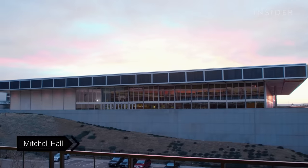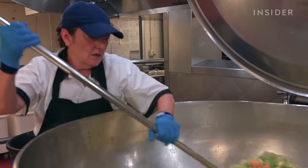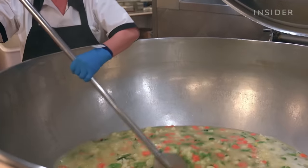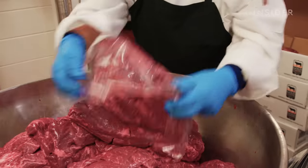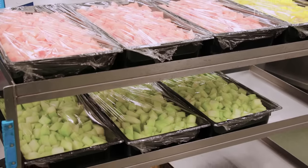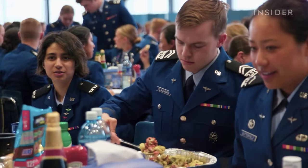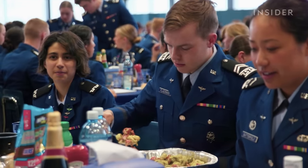Mitchell Hall has an annual budget of $20 million. In 2022, the dining facility purchased 546,000 pounds of meat, 1.2 million pounds of produce, and 21,000 gallons of milk, which were served across 3.5 million meals.